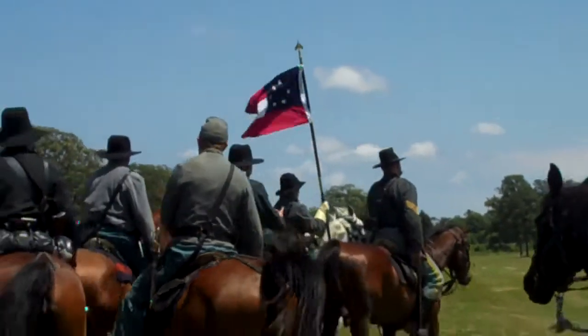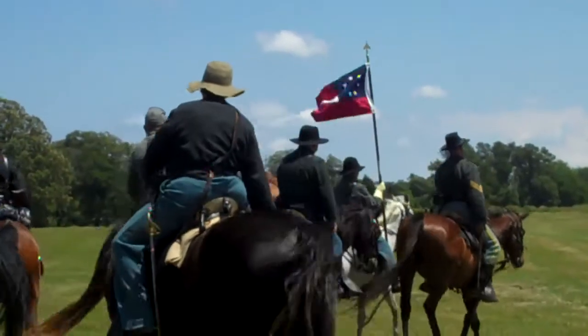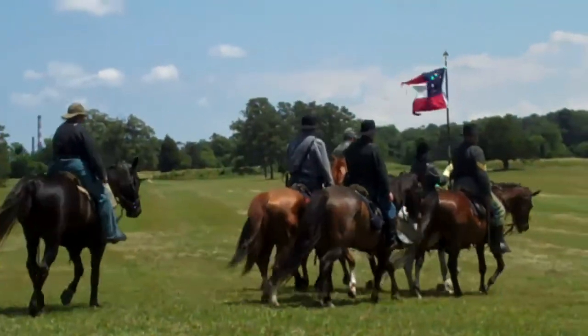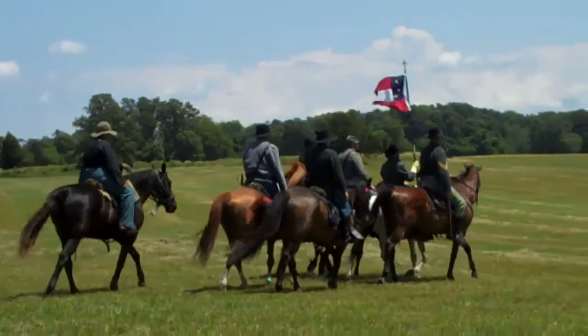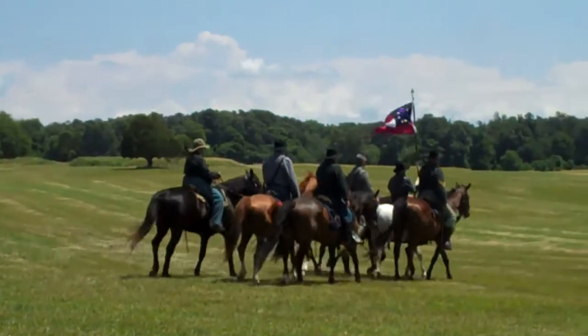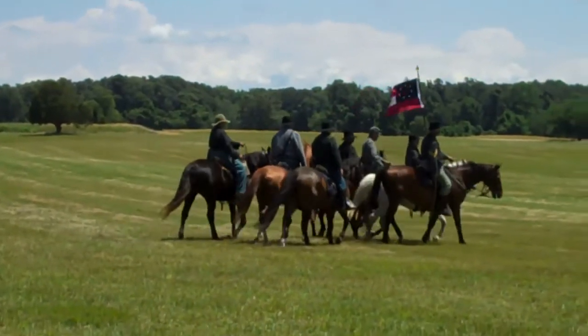Forward. Now, at one point in the war, in 1863, 9th Virginia was actually the largest regiment at 984 men. After Gettysburg, there were 80 men left. And then, it came back up to about 600 men.